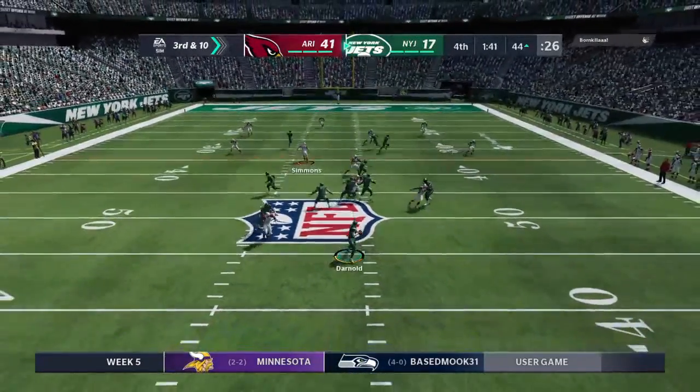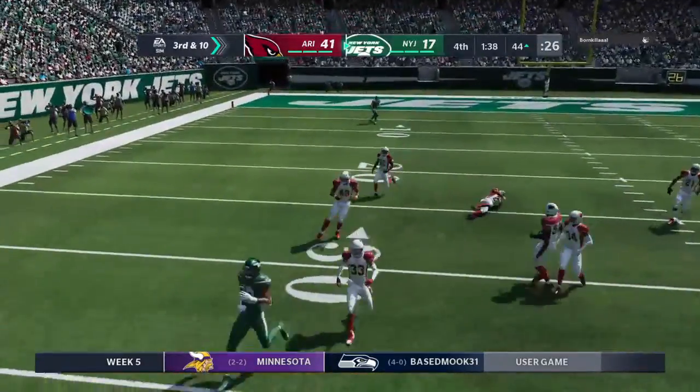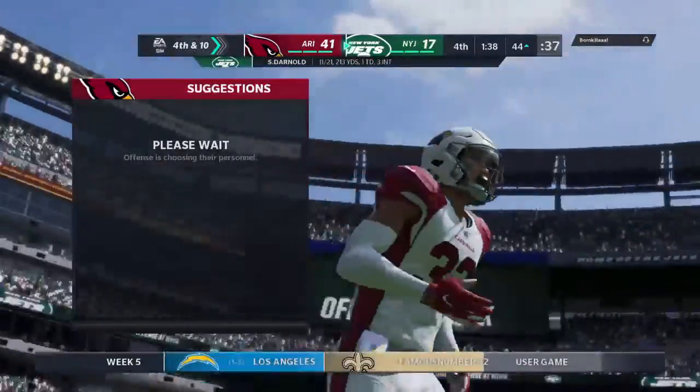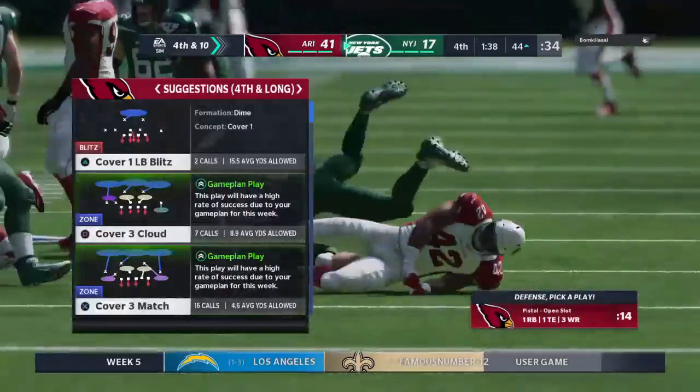Throwing here on 3rd down, Darnold. Oh, he almost intercepted it. They're just forcing it into too many tough spots. That was almost a 4th pick of the game. And now 4th down.